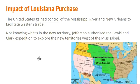So the impact of the Louisiana Purchase: the United States gained control of the Mississippi River and New Orleans to facilitate Western trade. So this is New Orleans down here. And there's also the Mississippi River, which back then rivers were very important for trading. There were no cars at this time. There really weren't any railroads yet. So if you wanted to trade, you needed a river. You had to put stuff on a boat so you could trade.